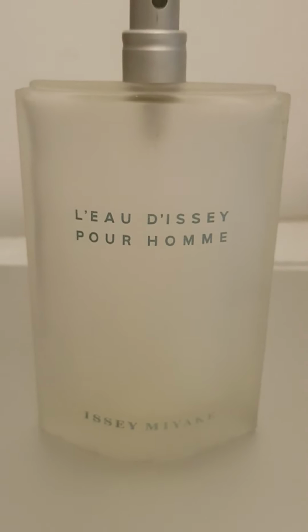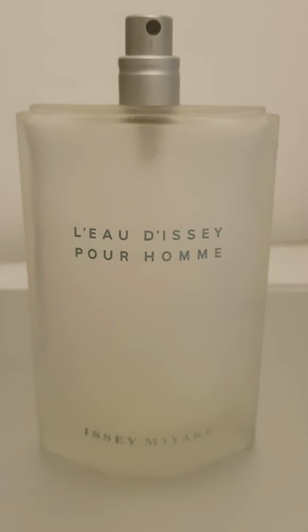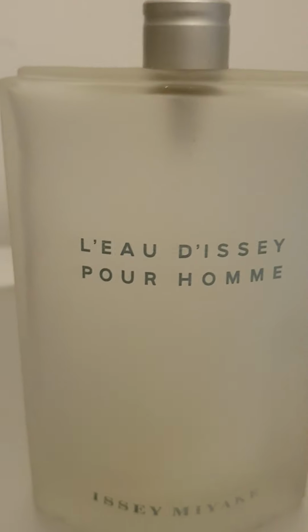Number 5 spot. I don't know if this thing needs introduction. L'Eau d'Issey by Miyake. I'm not sure if it's visible on the camera. Very few drops left on this bottle. I really like it. If you manage to find the vintage version, it's really good.